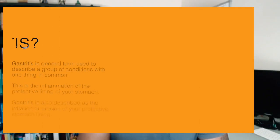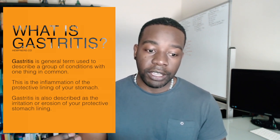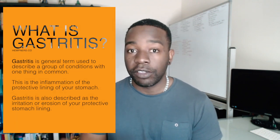So gastritis is a general term describing a group of conditions which have one thing in common. And that commonality in focus is the inflammation of the protective lining of your stomach. Gastritis is not only described as inflammation, but also the irritation and erosion of your protective stomach lining.